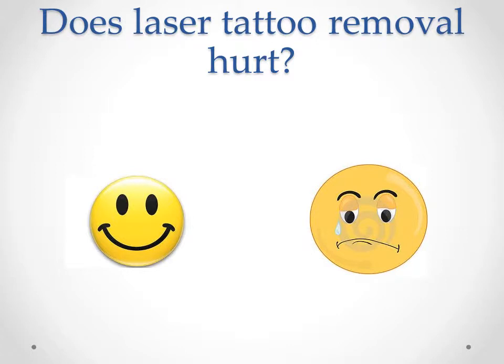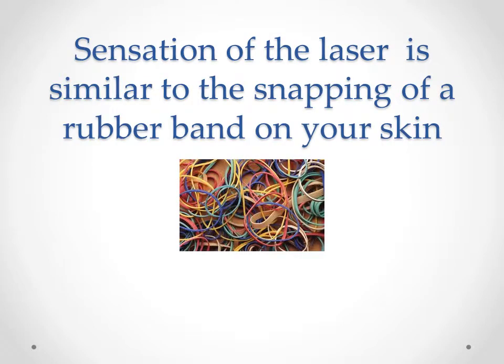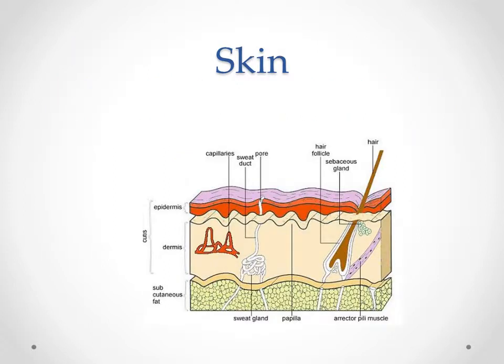Today we're going to talk about, does laser tattoo removal hurt? Pain is very subjective. Pain is a personal perception. Everyone experiences it a little bit differently. There is a minimum amount of discomfort involved in any type of laser procedure. Luckily, laser tattoo removal is of a short duration. The sensation that people often experience during laser tattoo removal is similar to a rubber band snapping against one's skin.